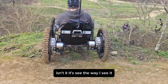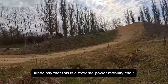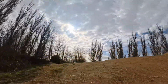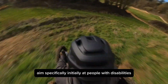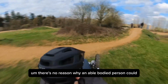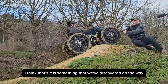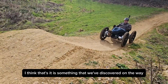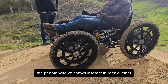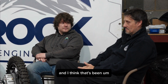It's, see, the way I see it, it's about equality. And so whilst we kind of say that this is an extreme power mobility chair aimed specifically initially at people with disabilities, there's no reason why an able-bodied person couldn't use it. I think that's something that we've discovered on the way, isn't it? Is that the people who've shown interest in RockClimber hasn't been limited to people with disabilities, and I think that's been a bit of an eye-opener.